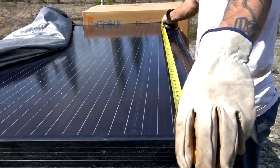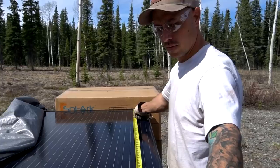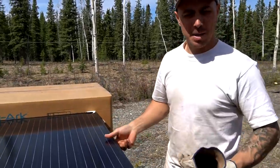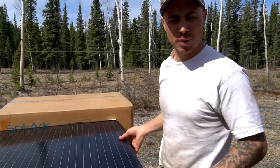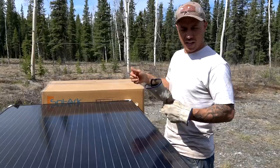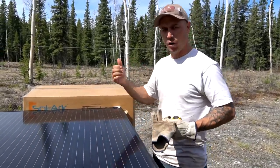So almost 5.5 feet. So that means we'll be 16.5 feet total. That's pretty cool. Well, here it is. Here's what's gonna be turning the sun into electricity for us. These are our solar panels for our system. And obviously we've upgraded our solar system here compared to our old one at our old place.